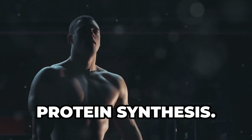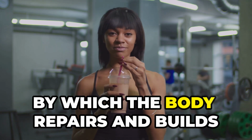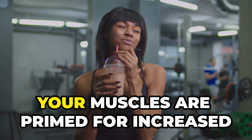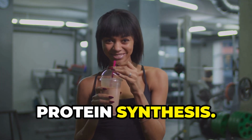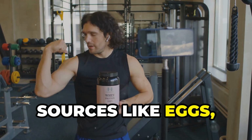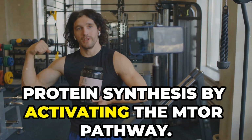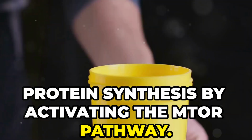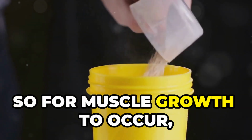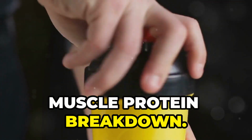Sixth, protein synthesis. Muscle protein synthesis is the process by which the body repairs and builds muscle fibers. After your workout, your muscles are primed for increased protein synthesis. The amino acid leucine, found in protein sources like eggs, chicken, and whey, directly stimulates muscle protein synthesis by activating the mTOR pathway. Intense workouts also increase muscle protein breakdown. So for muscle growth to occur, muscle protein synthesis must exceed muscle protein breakdown.